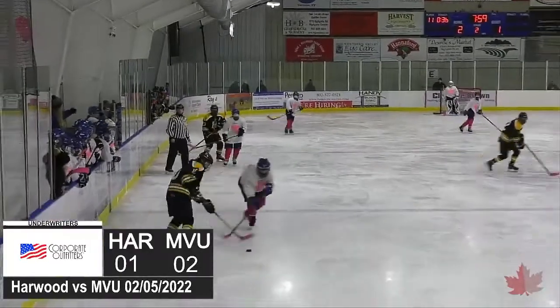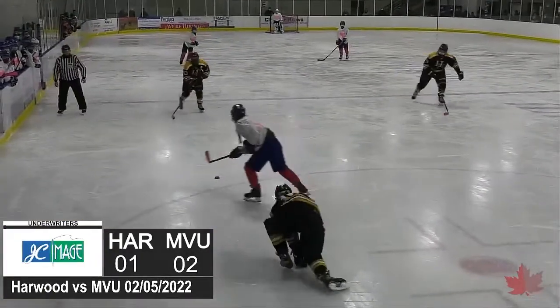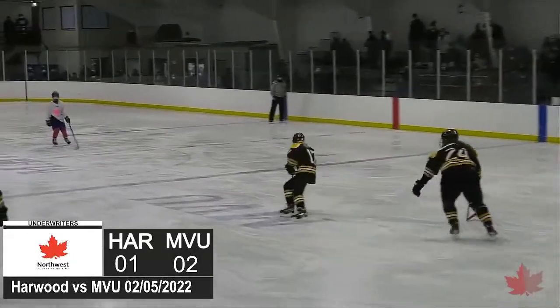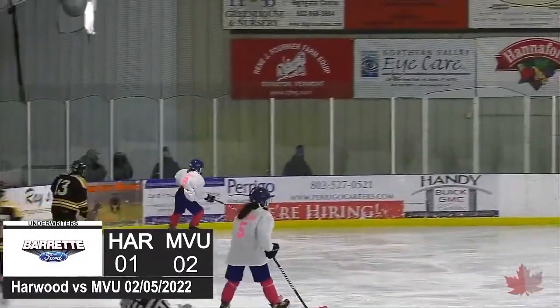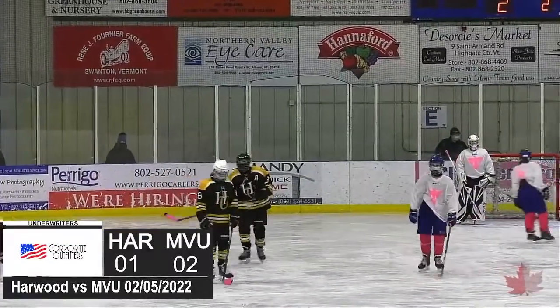And those are the differences in the game. When you have your defensive players sacrificing their body and putting their body in front of the shot, Stefanik right there showing what it takes to be successful. Puck thrown up and all the way down by Harwood. We're going to get a stoppage of play for icing.